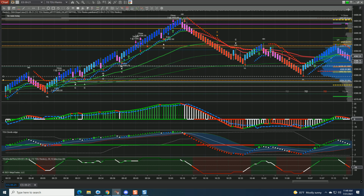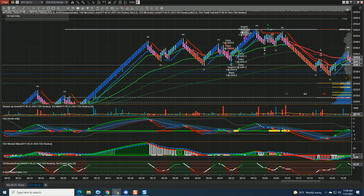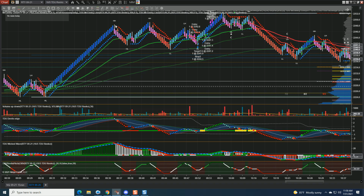Next, I was in RTY. Let me bring this over here. RTY at that time was trading at a 16.5. Now you see it down here, it's showing 827293 because that's where it was at the end of the day. When I was trading this after this big rip we had off of the open, this was at a 16.5.